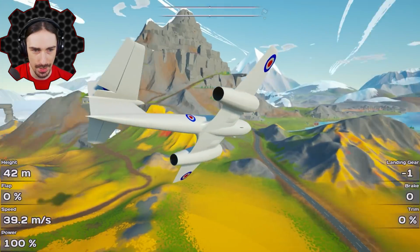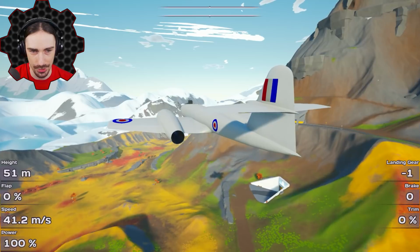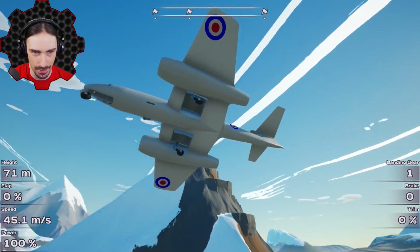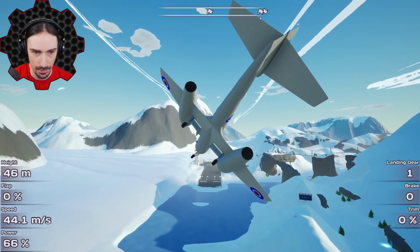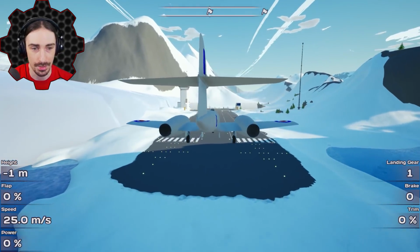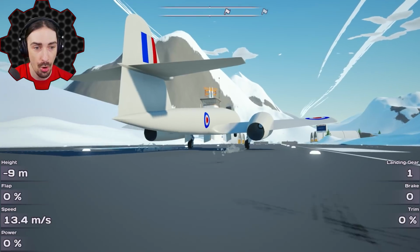Okay, now let's go ahead and try to take this thing back in for a landing on the runway. I feel like I'm gonna do a much better job at this one than I did the last one. I'm gonna go ahead and put the landing gear down. There we go. Beautiful landing gear too. All right, here we go. I'm gonna lower the throttle. All right, throttle power is down. We are gliding. We're just gliding now. This thing glides so nice.